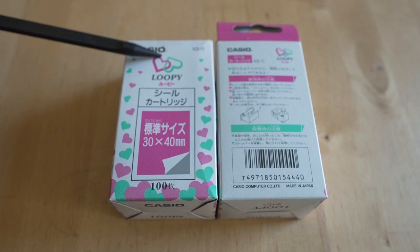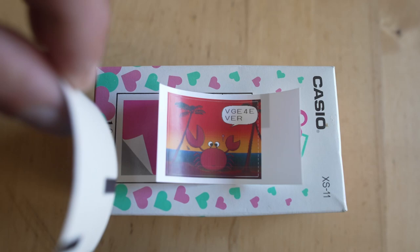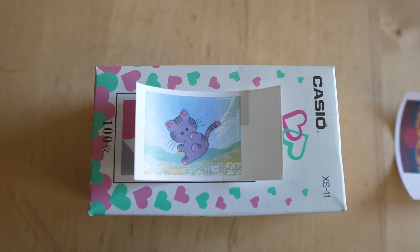And I even got two brand new sticker paper bundles with this when I purchased it, so I can print cat stickers as long as I want. And I will say that the print quality on this is quite good. That crab and this cat kind of looks like normal here, look relatively nice as far as everything's concerned, so high marks on the print quality of this.